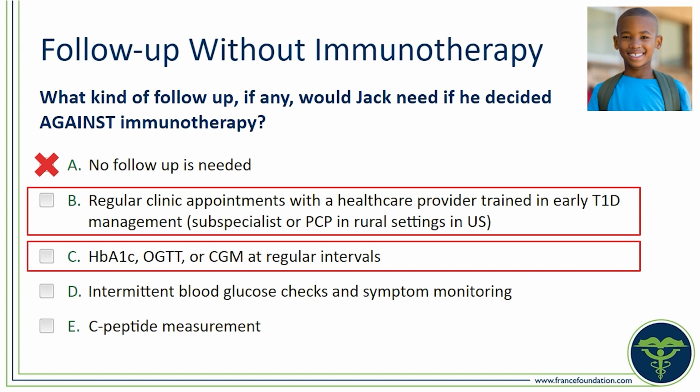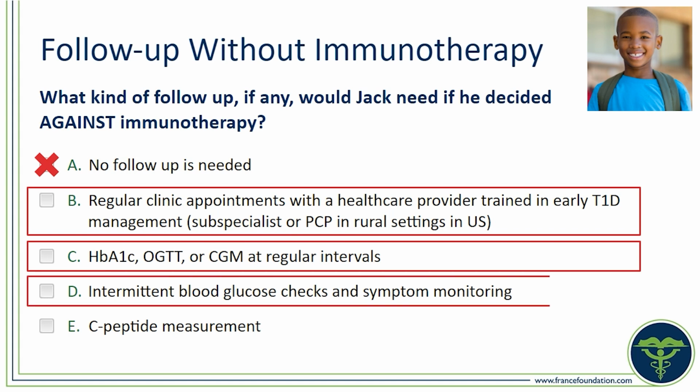D, intermittent blood glucose checks and symptom monitoring, is correct. This is one way of ensuring that patients remain medically safe when they have an early stage of type 1 diabetes. E, C-peptide measurement, is incorrect, as this is currently not the standard of care.